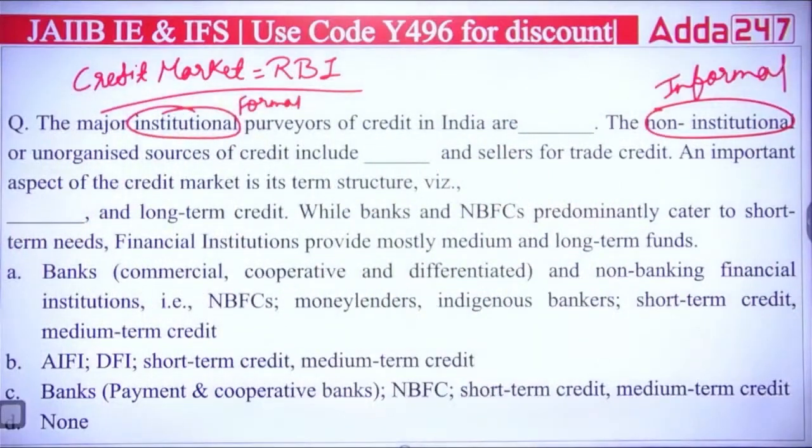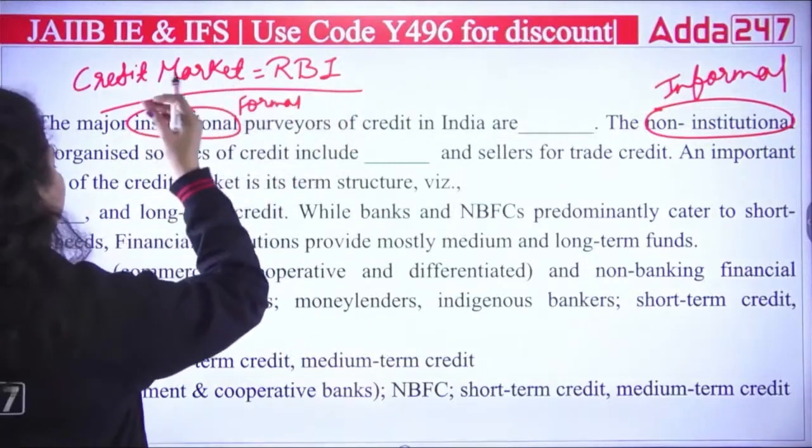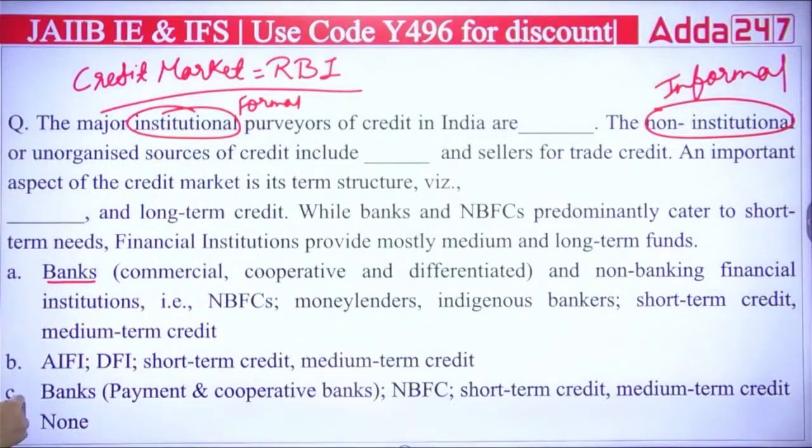So first we have here institutional, that means a formal financial system. Non-institutional means an informal financial system. So when it comes to the formal financial system, who are the parts? Banks will be the parts, all India financial institutions will be the part. So all the first three options of the fill in the blanks are correct here.